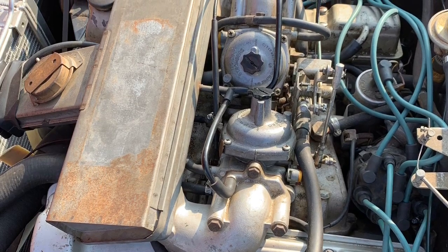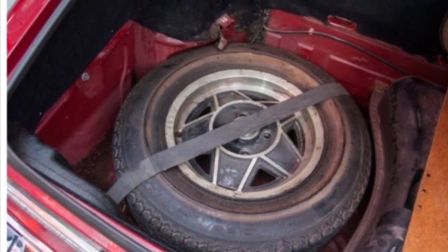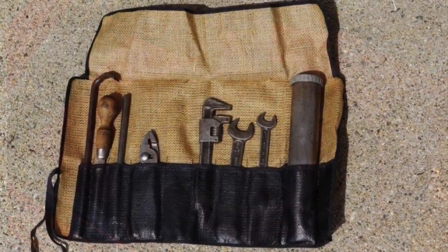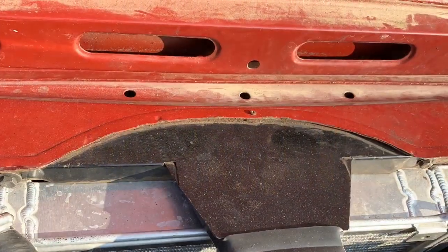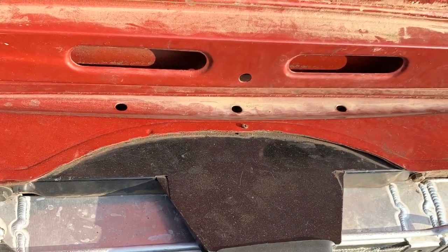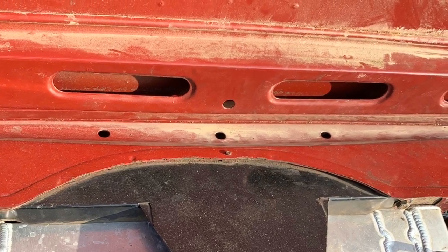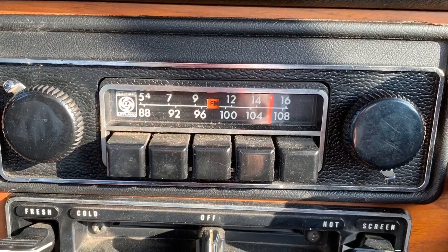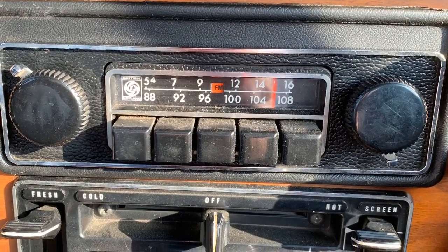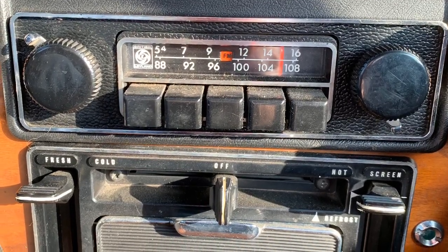The fact that the engine bay is all original, and the original Michelin tyre was still on the spare, the toolkit is all intact, and the original sticker still on the air intake, which has now fallen off during the fight with replacing the radiator, which we'll talk about later on. The hood sticker is still on the windscreen, and the original radio is still installed and works. These are all great signs that the mileage is probably genuine.